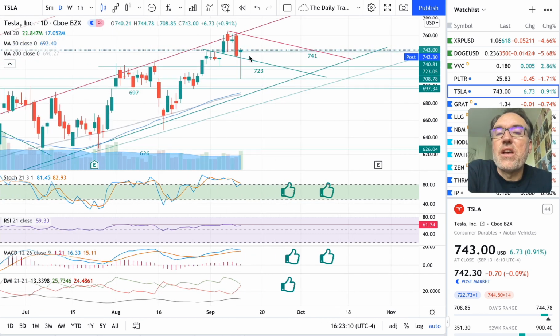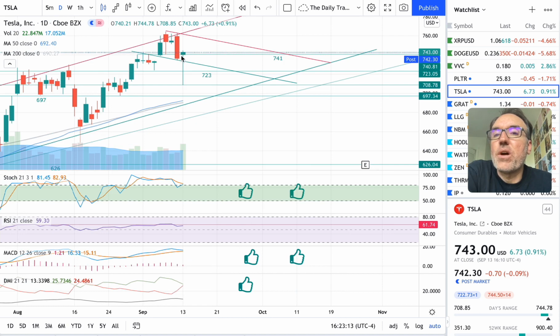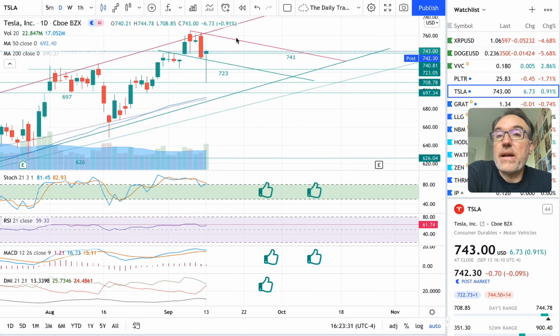Look at this. So we opened right here, above the close of last Friday. And we had drawn this downward channel. It appeared after the third day that Tesla was in a downward channel, and this is the channel that we drew. So far, I have to say, Tesla has been respecting it pretty well. So we opened above the close of last Friday.